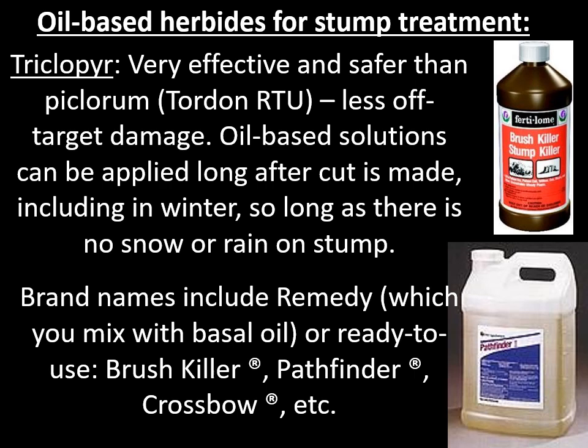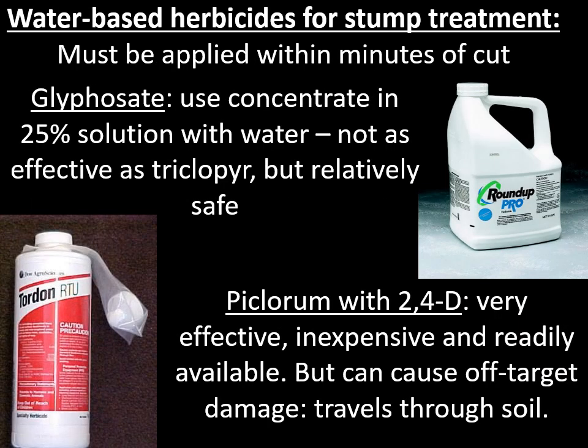For cut stump treatment, I prefer to use any product with triclopyr as its active ingredient, and I prefer oil-based products because they don't need to be applied instantly after cutting. Brand names include Remedy, which you mix with basil oil, or ready-to-use Brush Killer, Pathfinder, Crossbow, etc. Water-based herbicides must be applied within minutes of the fresh cut being made.